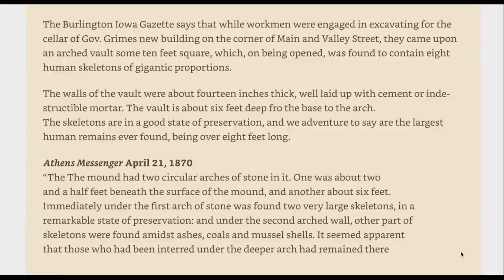The walls of the vault were about 14 inches thick, well laid up with cement or indestructible mortar. The vault is about 6 feet deep from the base to the arch. The skeletons are in good state of preservation, and we adventure to say are the largest human remains ever found, being over 8 feet long. Athens Messenger, April 21st, 1870.